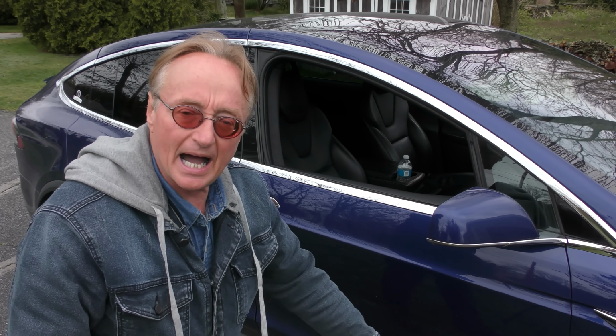It's too low. Plus, the battery's way down the bottom, keeps the center of gravity low, makes the ride a bit rough, as you'll see when we take it for a ride. But it makes it handle quite well. These things are really fun to drive. Actually, they're a little bit too much fun to drive with the horsepower that they have.